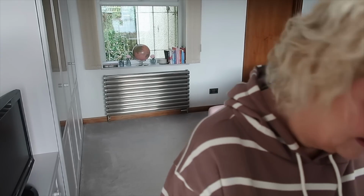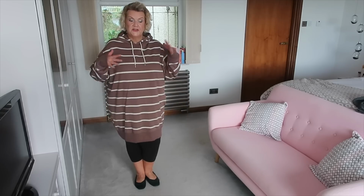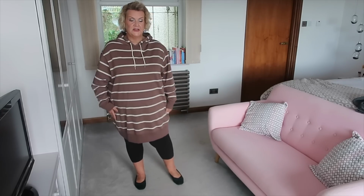Sorry, I just need to turn my mirror around a bit so I can see what I'm talking about as I talk to you. This sits, and bear in mind I've got the camera at the angle to show all of me, so it might look slightly different to you. This is very definitely sitting above my knee, which is not a length that I would comfortably wear a dress. So I'm disappointed by that to start with.